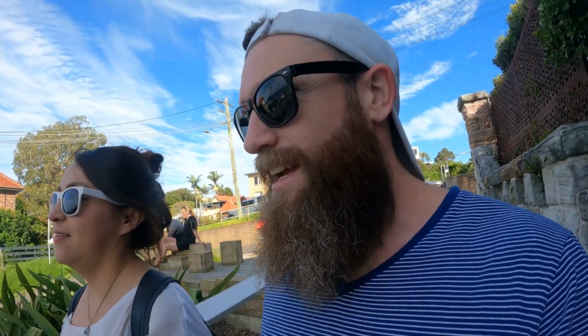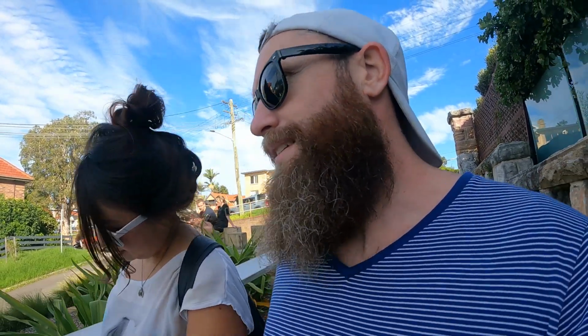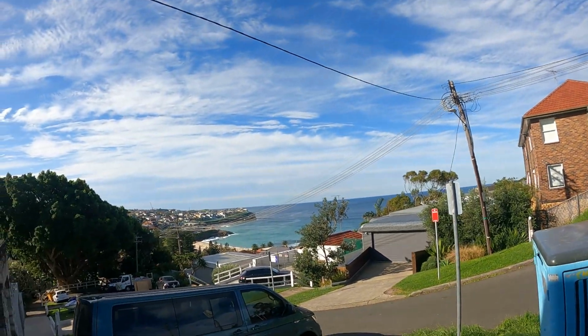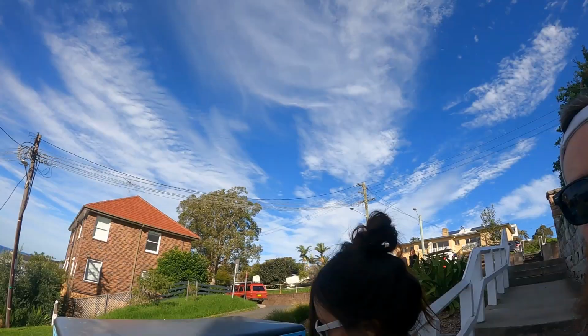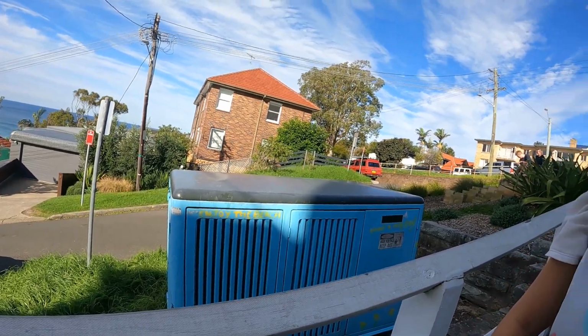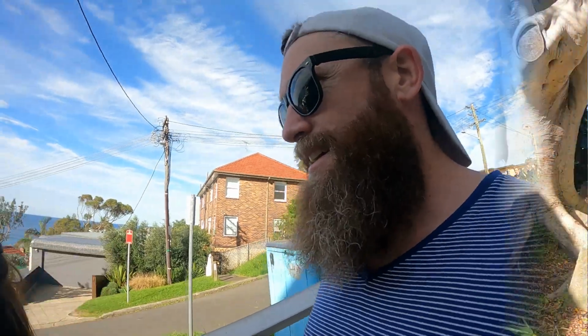All right, I think we found a shortcut. We've gone from Coogee Beach to Bronte Beach, like Brontosaurus, Bronte dinosaur. Looks kind of nice from this view. Very hilly walk. Enjoy the beach, they say on the electrical box. All right, onwards.